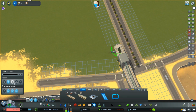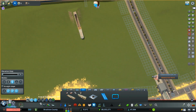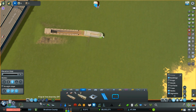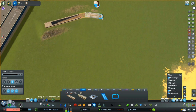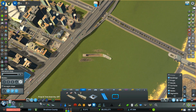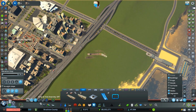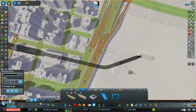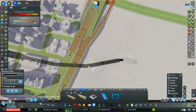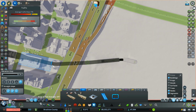All right, so let's just grab this, make sure we're elevated. And I think what we'll do is we'll just grab move it here. Okay, we're gonna grab these two. We're gonna swing it over like this. Let's check out underground really quickly. There we go. Yeah, so if we're gonna do this, definitely need to curve it out a bit more, don't we?